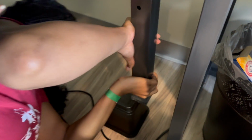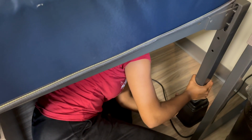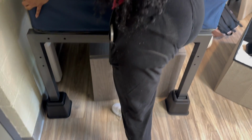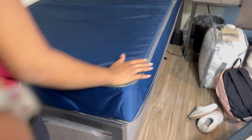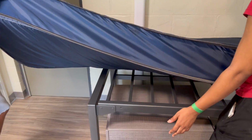Of course, we had to lift the bed up a little bit more to make sure it got in place. But eventually we were done, and then it was pretty much just time to push the bed back into place so that it was up against the wall. And then we were ready to go ahead and start putting on something new.